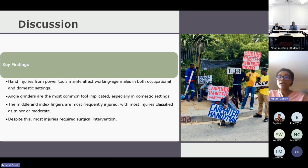This study described the nature, context, severity, and determinants of hand injuries caused by power tools in a population of patients seen at the orthopedic hand clinic of Groote Schuur. These injuries typically occur in males of working age in both occupational and domestic settings. The most common tool implicated in such injuries was an angle grinder, and it was mainly used in domestic settings.